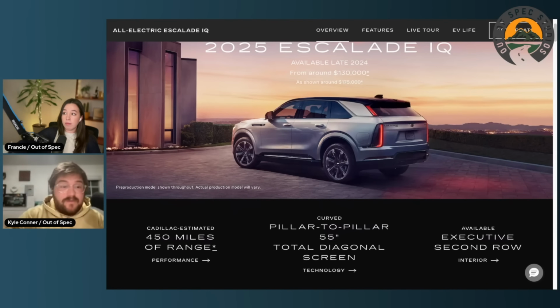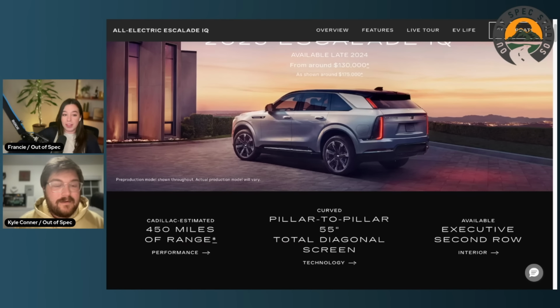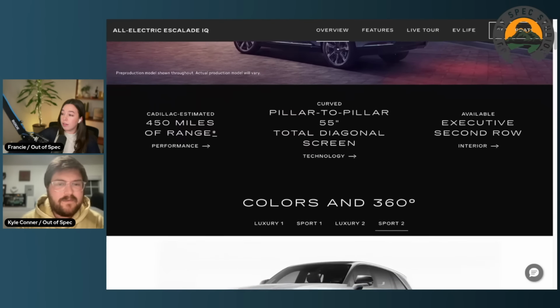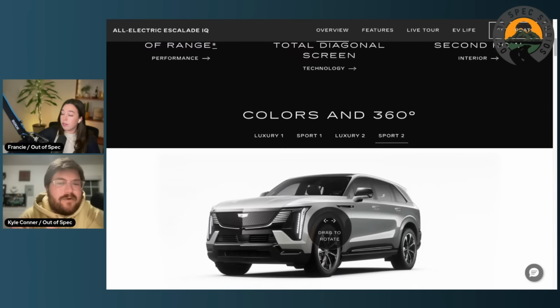Yeah, 450 miles of range estimated. I think it's going to come in higher than that, maybe 475 to 500. Really? Just because they're going to underpromise and overperform, you think? Yeah, I do, because the Silverado EV, which I'm guessing is less efficient than this, also has 450 miles of range. But who knows? Either way, you got more than enough range.